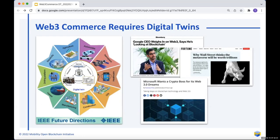Our community is way ahead of this wave. Our first digital twin standard was released in 2019. And ever since, we've been building the Web3 infrastructure to promote a more equitable, privacy-preserving ecosystem.